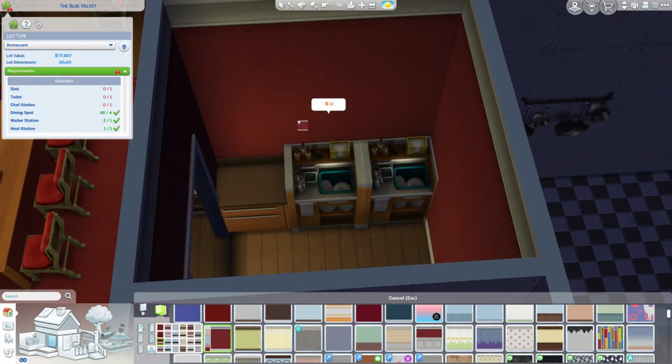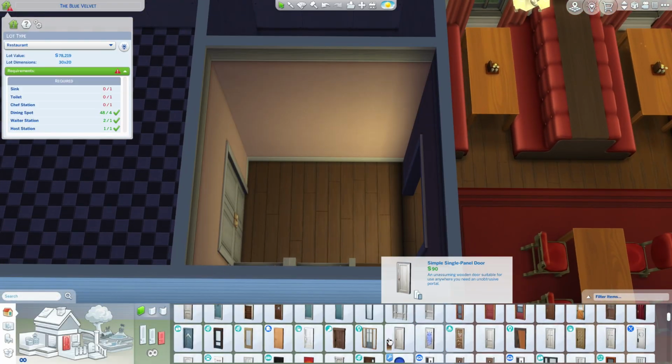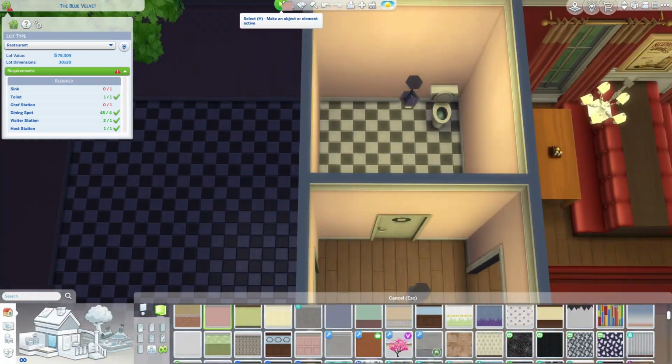Although maybe don't get For Rent, because I heard the apartments are broken. I haven't experienced any issues with them, but then again, I haven't really played in them that much, so maybe there are issues and I just haven't seen them. So maybe don't get it if you don't already have it, but if you already have it, I guess go ahead and use it.